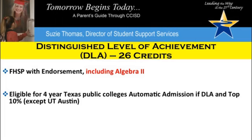And I mentioned to you the college automatic admissions. If your class rank falls in the top 10% and you are on the distinguished level of achievement, then you are eligible for automatic admissions in the state of Texas for any public university, with the exception of UT. We know that they've reduced their requirements. That varies every year, and they make that announcement in September of every year for the following year's class. Right now it's the top 7% for UT.